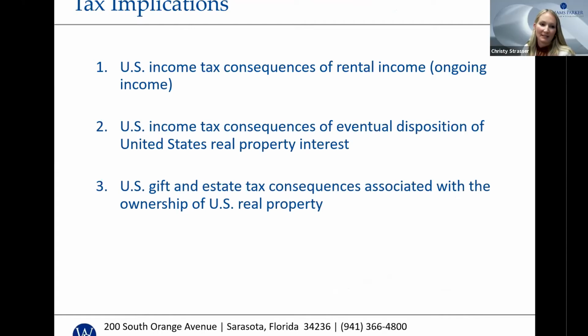Right, so tax implications. While taxes might not always be the main driver in how a non-resident individual or entity decides how they're going to hold property, of course, it's very important. And what we've done here is lay out the main types of tax consequences, and we'll dive deeper into each of them, just to give you a menu of the main things that could come up and you might want to be aware of.